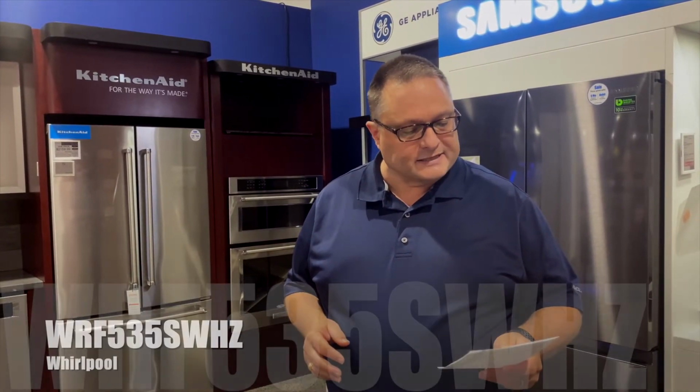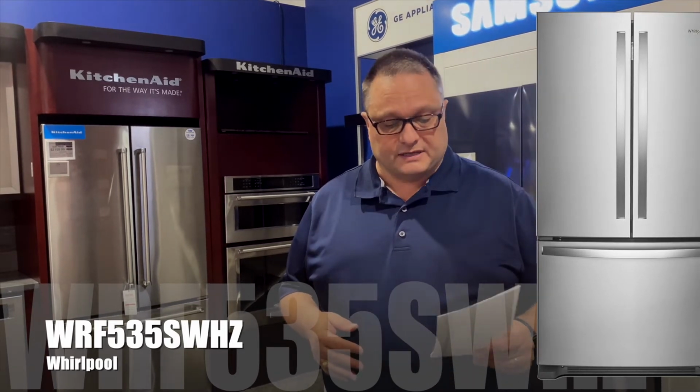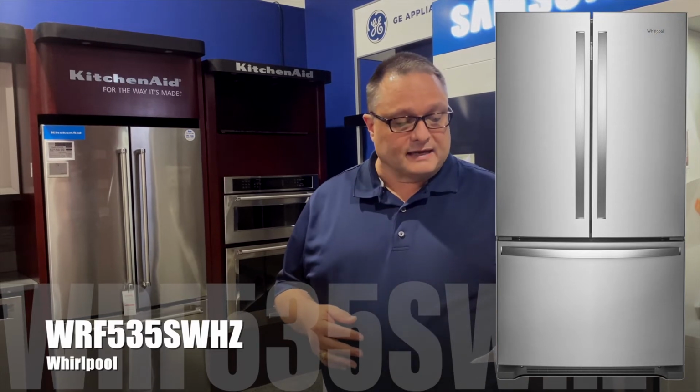Whirlpool has one very similar to that, WRF535SWHZ. Again, another non-dispense by Whirlpool. That's a really good seller for us. It's also on a sale price at $17.09 for the next several weeks.